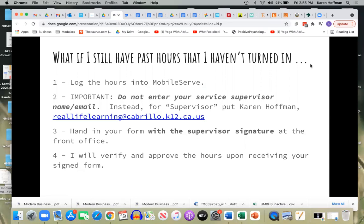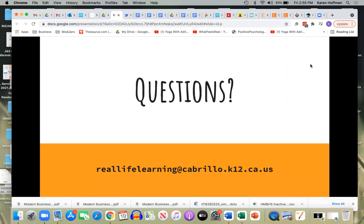When I receive that form with the supervisor's signature verifying your hours, and I get the email from Mobileserve saying that you're requesting verification of these hours, I'll put those two things together. I'll verify, I'll approve, and you will see those hours then pop up onto your Mobileserve profile. Email me if you have questions about that. And of course, email me with any questions that you have.